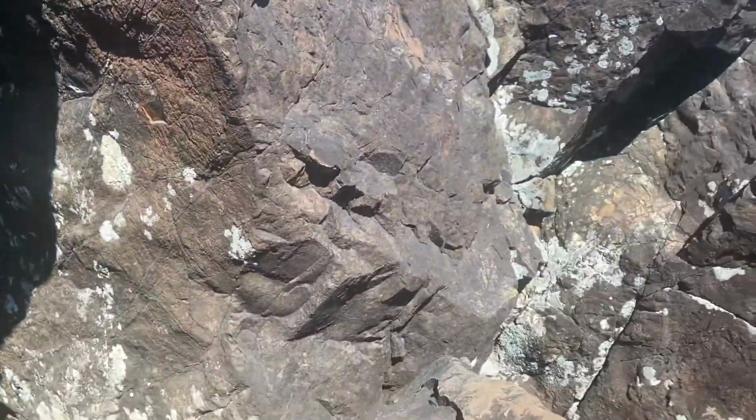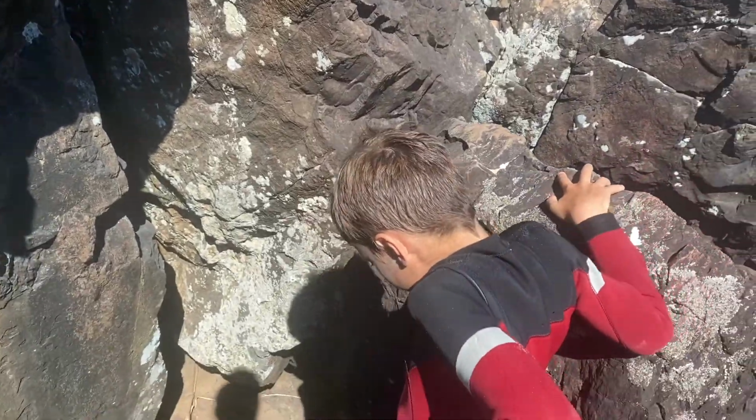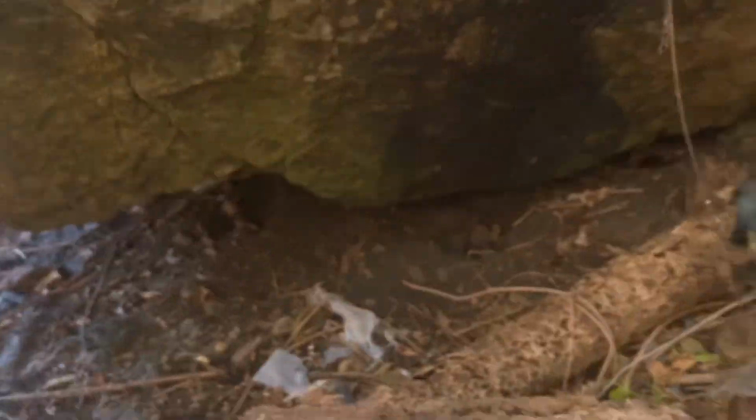Just climb down. Okay, now this is the cave on the inside. Grass roof, pretty sick. Okay guys, now let's go to cave number two.